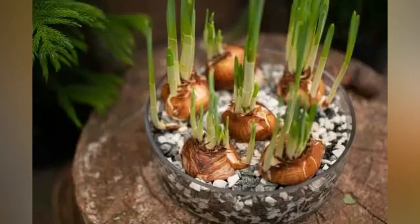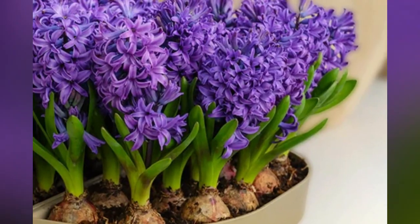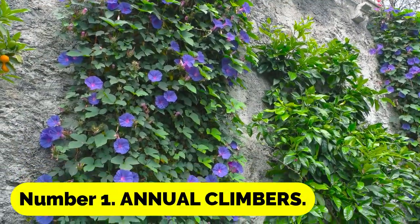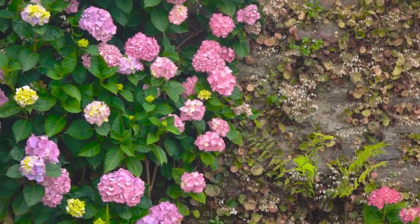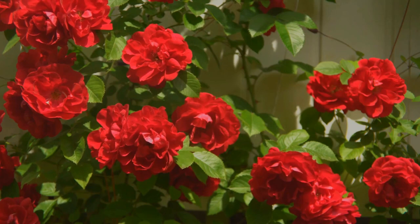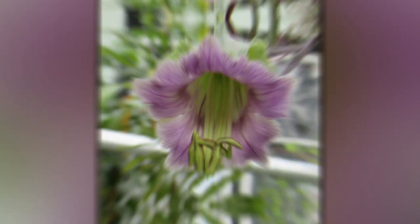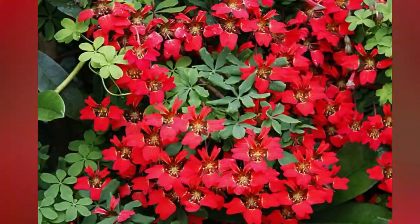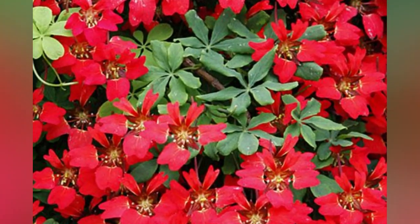Plant them in a sunny, sheltered area or dappled shade, and they will flower in spring, providing early color and smell. Number 1. Annual climbers. Annual climbers are great and easy to plant in March and will add color and dimension to your garden. There are too many options. For subtler colors, consider Cobaea scandens, cup and saucer vine, or cathedral bells. Fiery nasturtiums attract cabbage white butterflies and draw them off your crops.